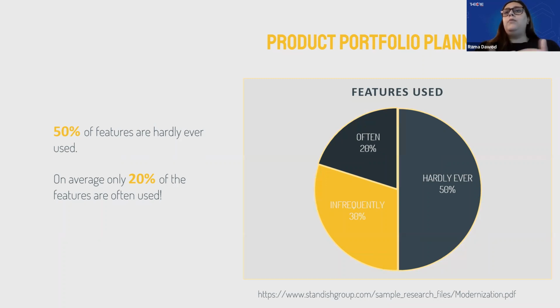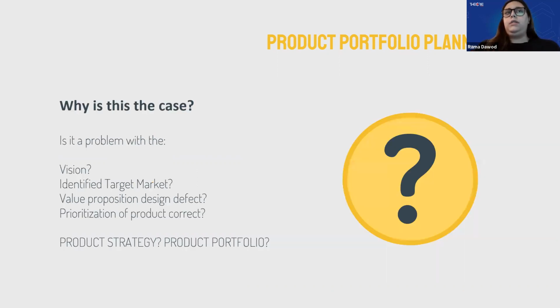So when these technology firms, these technology products that we're using constantly, are releasing features, only 20% of these features are often used. And a firm that is doing its job in terms of product planning, product development, and task prioritization tries to reduce the number of features that are not used and increase the number of the features that are used by figuring out what their customers want.